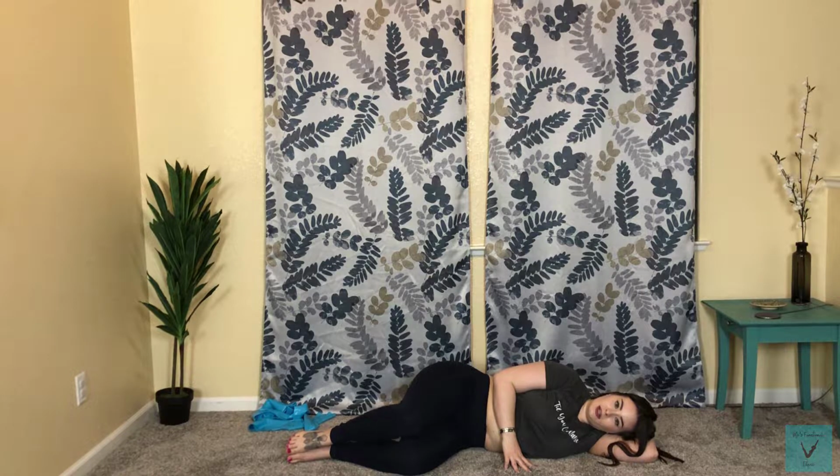5 more here, and then we're gonna go ahead and roll onto our back. We're gonna go into a little bridge work, working a little bit more on those glutes. Focusing on the back of the legs as well as our hamstrings. Those tend to get weakened out over time from sitting at our desk all day. And last one here.